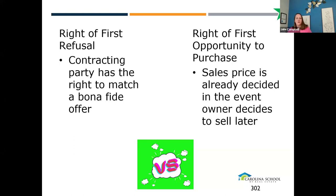Let's say you live next door to the corner vacant lot, and you really don't want to buy the corner vacant lot because you have no need for it. But you also don't want Dollar General to buy the corner vacant lot. You may want to consider a preemptive right. For example, several different scenarios where we might see that.